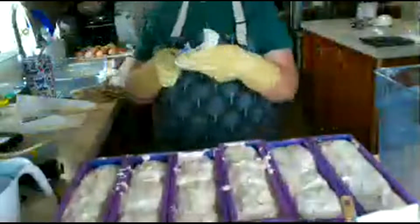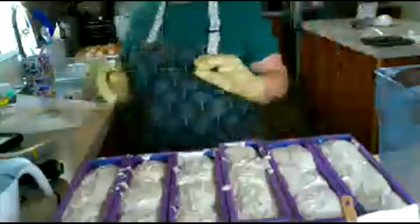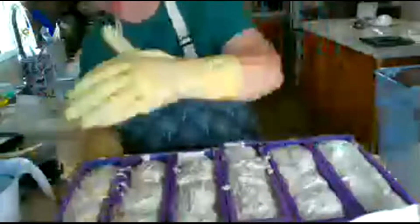I almost wonder if I could take my stencil and press it down, but I'm worried it will mess that up. So I'm going to just smooth out the tops. Actually, let me bang out any air bubbles.